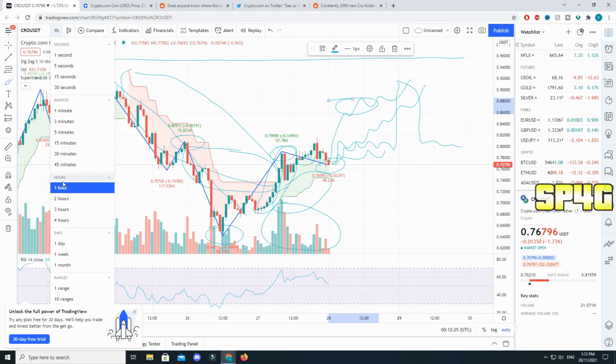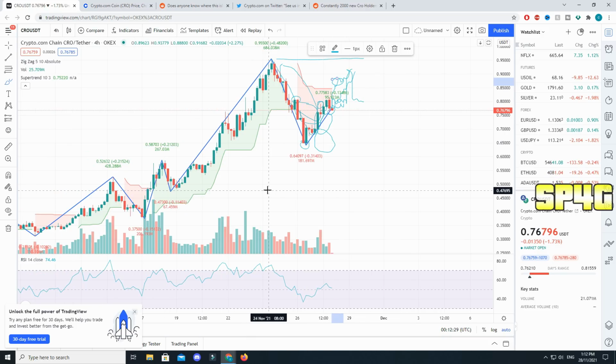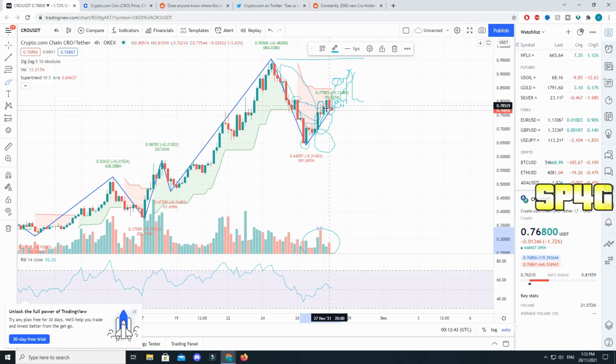But before we look into the news, I want to show you guys the 4 hour chart. You can see on the 4 hour chart we have had a very strong pullback on the zigzag line, and also you can see that the sell orders have been a little bit higher compared to the 1 hour chart, but at the same time the buy orders are still looking pretty strong as the zigzag line has started to climb back up to 77 cents.